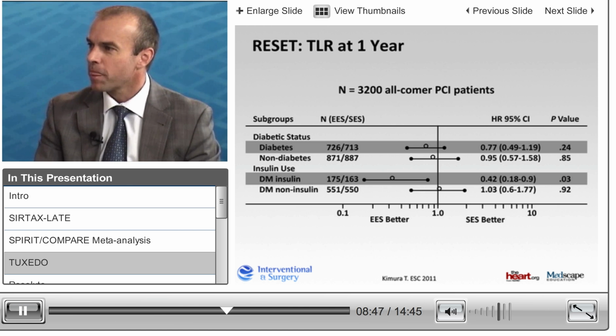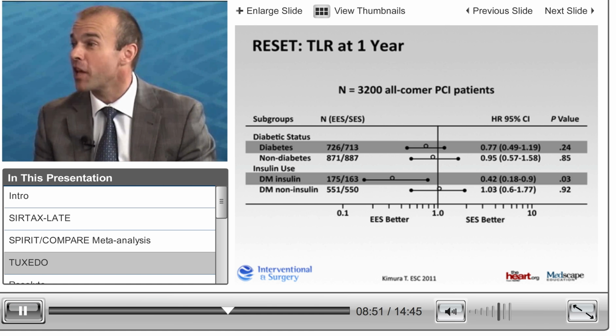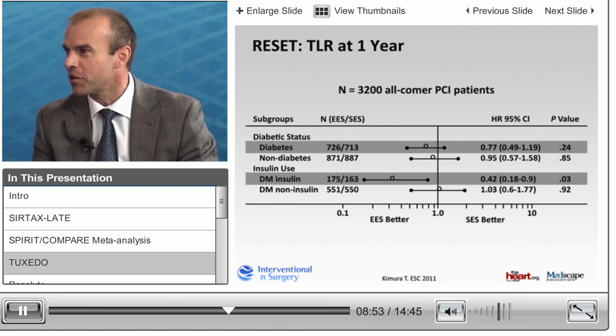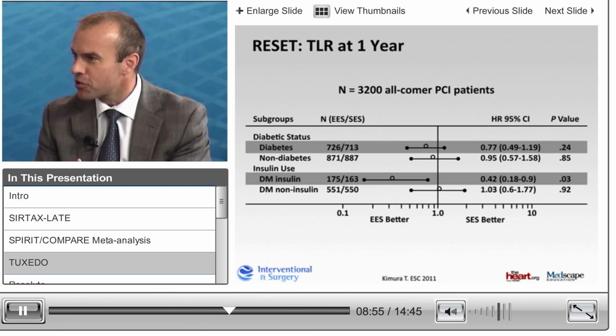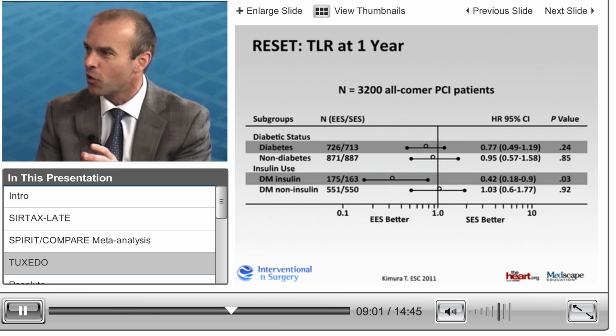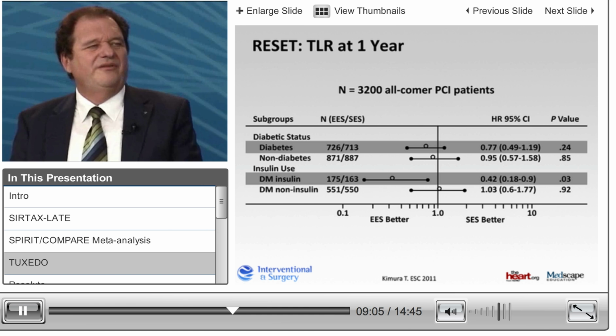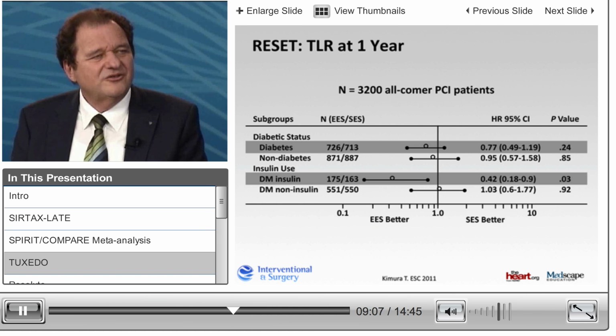Yeah, I agree. That brings us to another question though. We've got more than one so-called second or new generation drug-eluting stent. Is there any evidence to show that there's any difference in how the new generation stents behave in diabetes, or are they comparable? Well, this was the purpose of the RESOLUTE All-Comers randomized trials.